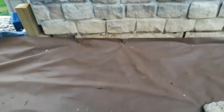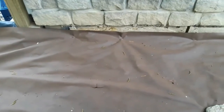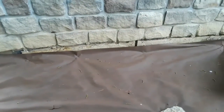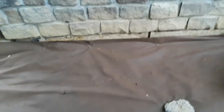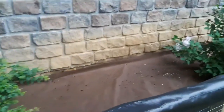And then there's a little cut in the landscape cloth, and that is where the other lilac bush is going to go. And then I've got some rocks holding down the landscape cloth until we get ready to. What we're going to do is surround the plants with rocks, then put gravel in, and then cover the whole thing with the river rock. So that's what's going on around here this morning.